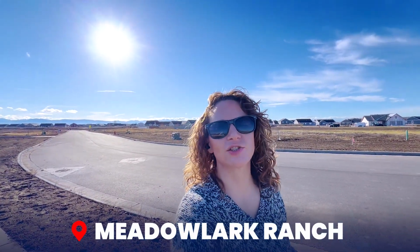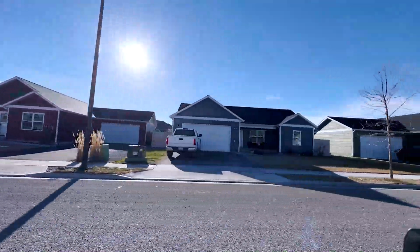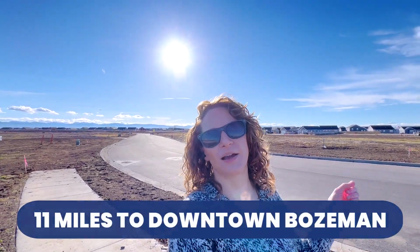All right, now we are over here in Meadowlark Ranch. This neighborhood is well known for nicer homes at a fair price. There's a variety of different floor plans, all of them with at least 2-car garages, some of them with 3-car garages with extra space, solid wood cabinets, insulated windows, and gas furnaces. This neighborhood is within the Belgrade city limits and just 11 miles to downtown Bozeman.